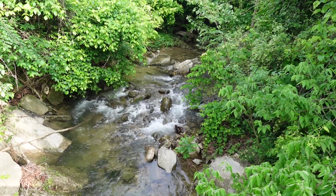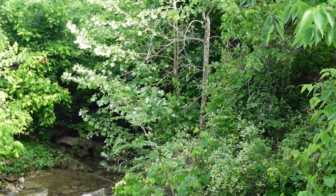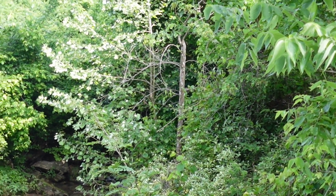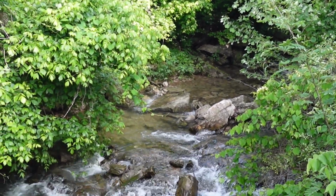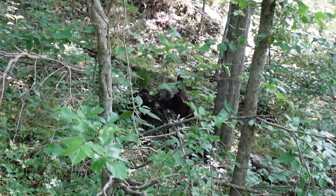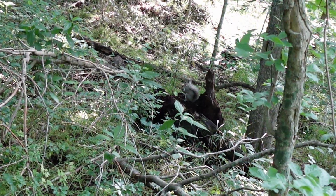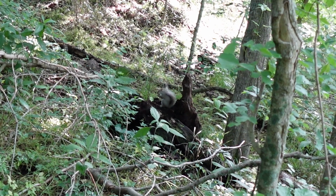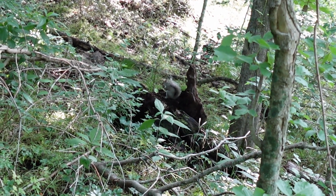But I decided to walk a little bit. Saw a couple cool things. Cool areas. I don't know if you guys caught that red cardinal right there, flying around in the trees. Pretty cool. I don't know if the camera can zoom in enough, but we got a squirrel. Looks like he found something to eat right there. I'm zoomed all the way in. I hope you guys can see it, but it's squirrel time.